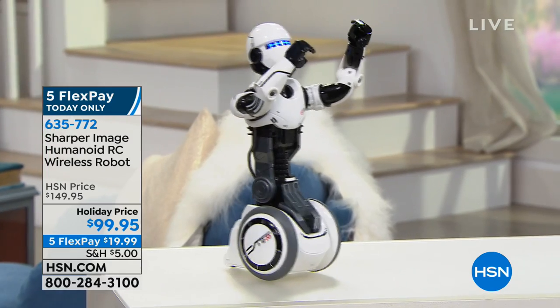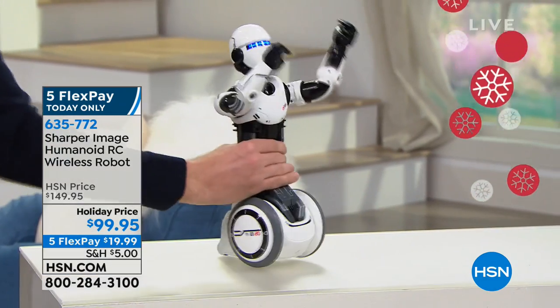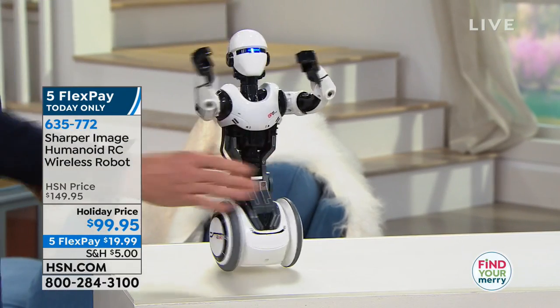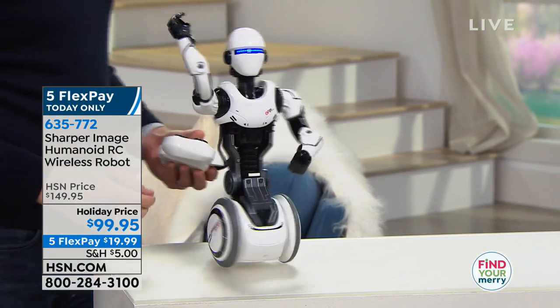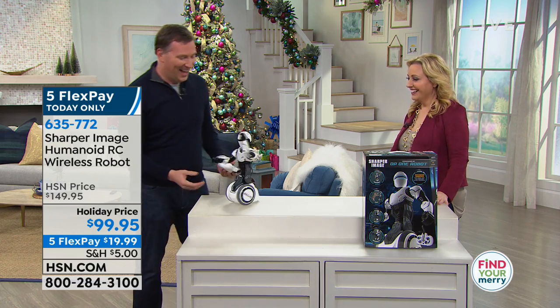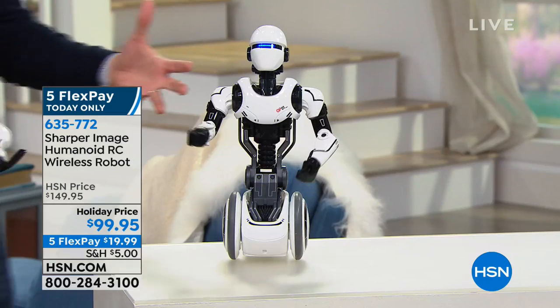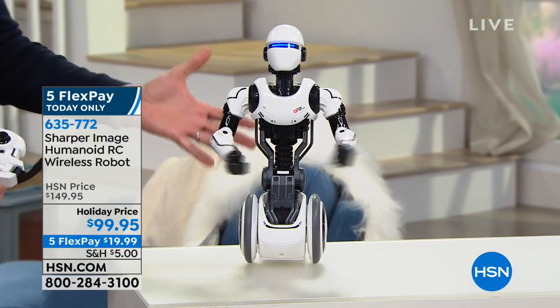So if you've ever wanted a robot, and there are robots that are a lot more money than this, this one you can have so much fun with. Maybe I shouldn't do this on the table. No, I'm going to take it to the table. It's fun. He has all these dance moves that are built into him. So it's so much fun to have that personalized robot.